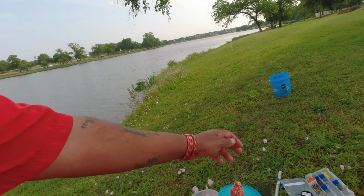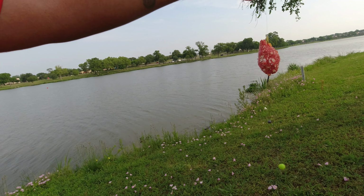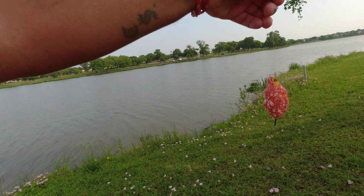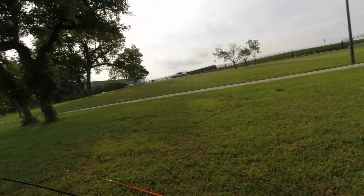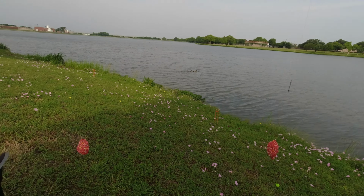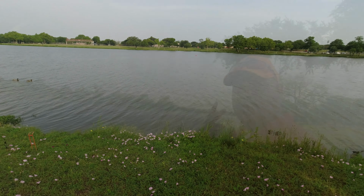So here's the rigs that I'm using. I've got some bait that I made. I got a little floaty there, and I got a little slip shot to make sure it doesn't float all the way up. So I brought four rigs, brought a longer pole, carp rod to kind of get a little further out there. So it's a beautiful day. We'll see what happens. Again, I apologize for the noise.